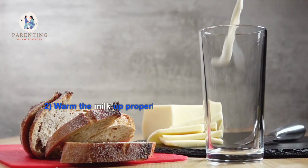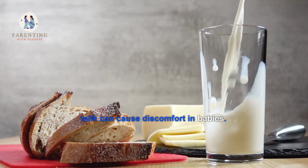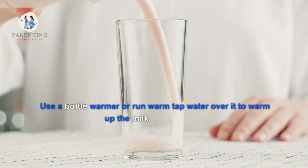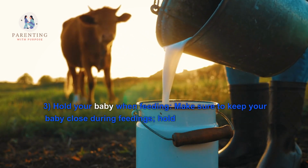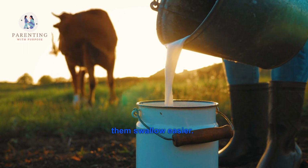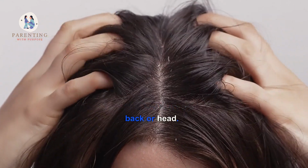2. Warm the milk up properly. Unnecessarily cold or hot milk can cause discomfort in babies. Use a bottle warmer or run warm tap water over it to warm up the milk if necessary. 3. Hold your baby when feeding. Make sure to keep your baby close during feedings. Holding them upright helps them swallow easier. If your baby is struggling to eat, try gently rubbing their back or head.